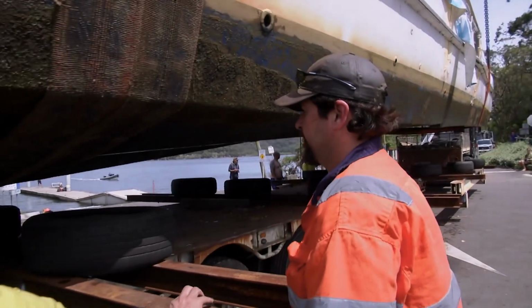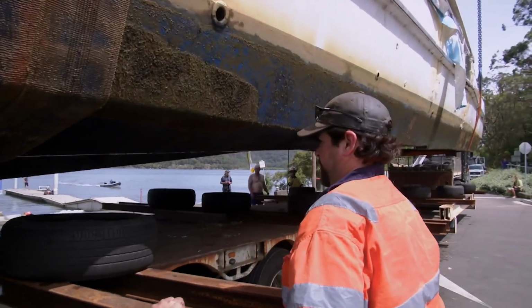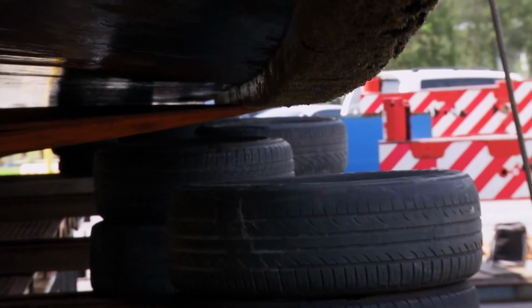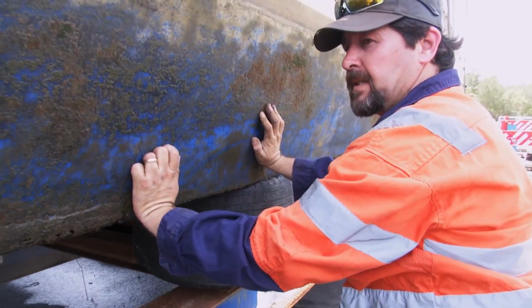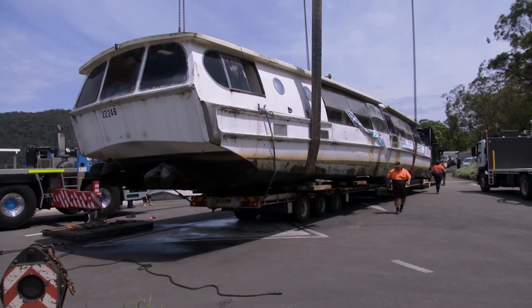A bigger boat is a gigantic problem. And then when we've lifted on, it's all wrong. Even half a metre is half a metre too much for Warrick's oversized permit.